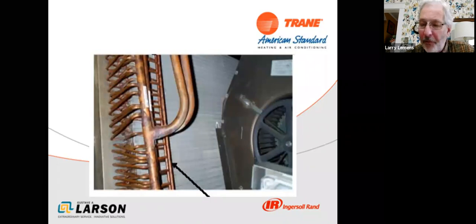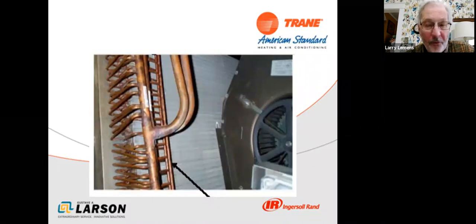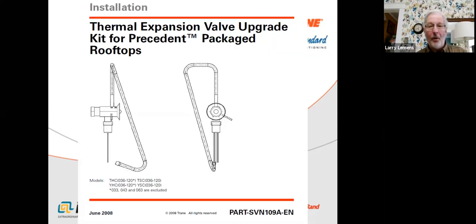And if anybody has ever done it, you've got to cut all these tubes off, cut the orifices out, and add distributors. It's a lot of work. 2010, we're looking at units at least 11, 12 years old now. Depends how much money you want to put into them, I guess. But that kit is available.